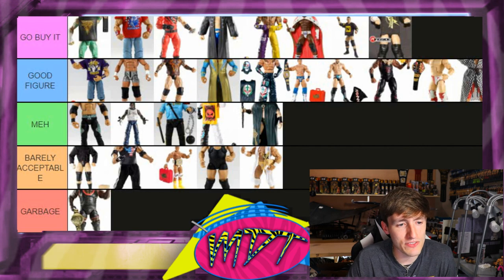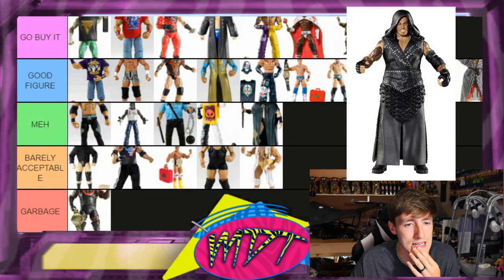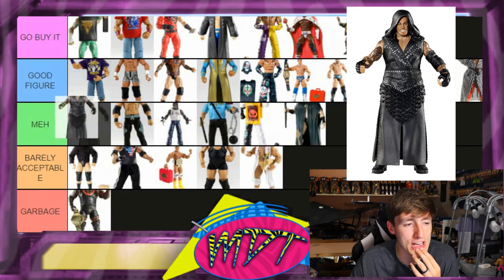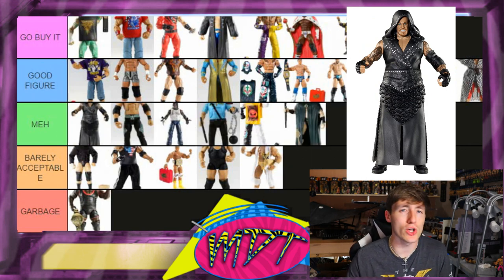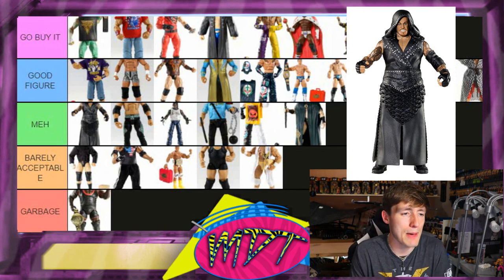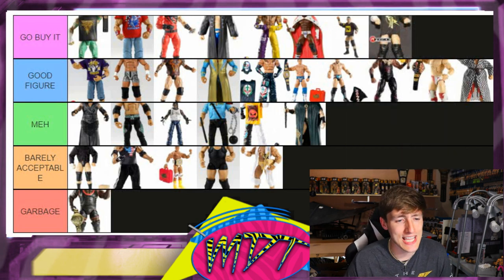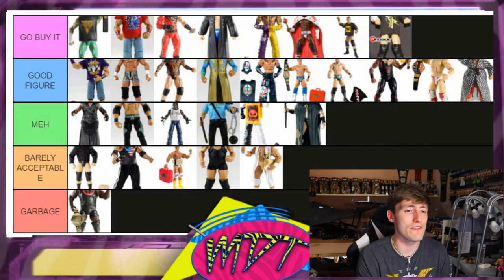And last but not least, guys, we have Elite 14 Undertaker, and I think I'm gonna put him in meh. I like the Undertaker. All his different figures are great. You get different accessories and head sculpts and stuff like that, but I don't know. I'm gonna put it in meh. Not too different from some other Undertakers that we've seen, but I think that wraps up our ranking of WWE Elite Series 11 through 15.